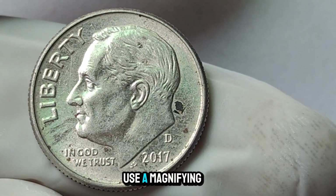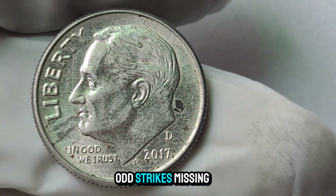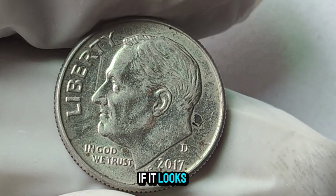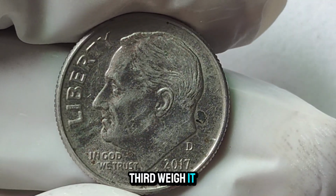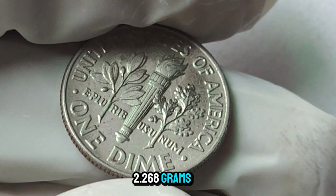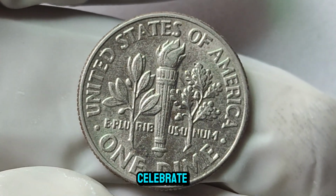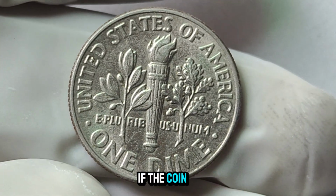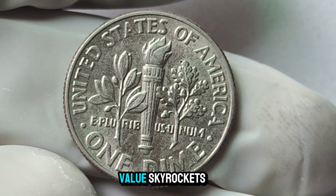Second, use a magnifying glass and look for signs of doubling, odd strikes, missing details, or anything off. Trust your instincts. If it looks weird, it might be worth inspecting. Third, weigh it. A standard Roosevelt dime should weigh 2.268 grams. If yours is way off, congratulations, you just found a reason to celebrate. And remember, condition matters. If the coin is in mint state, meaning it's crisp, uncirculated, the value skyrockets.